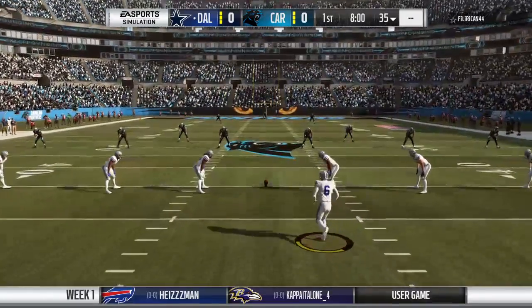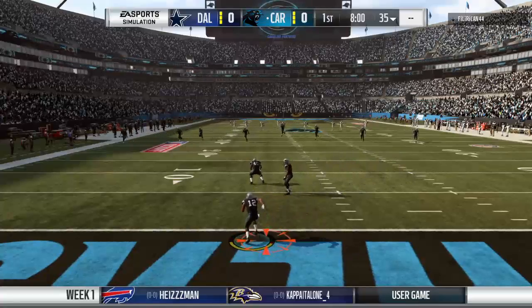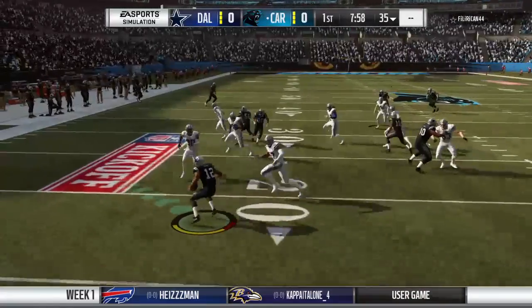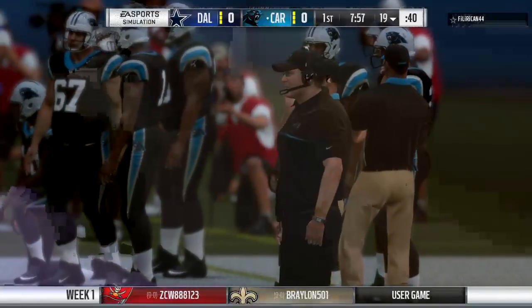No more training camp, no more exhibitions. The 2018 NFL season on EA Sports is underway. Fielded about a yard deep, and he'll take it back to about the 15-yard line.